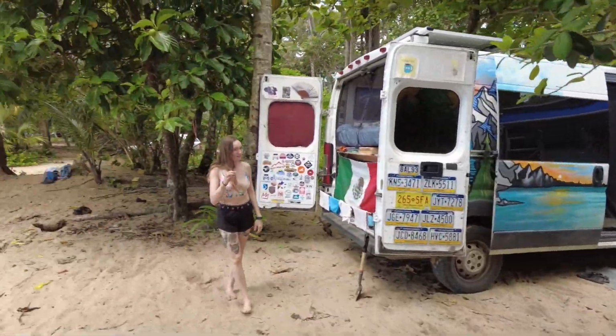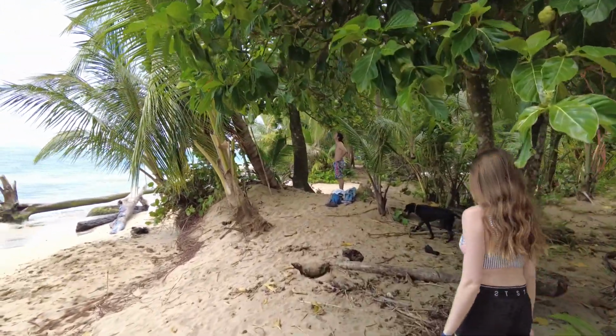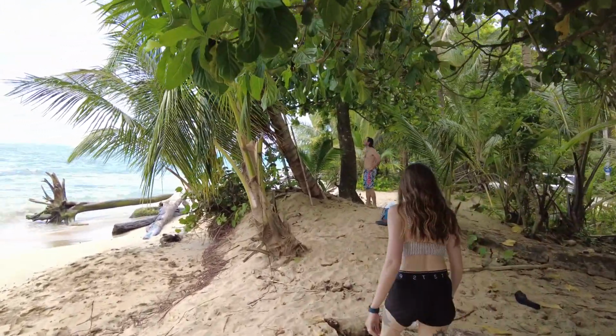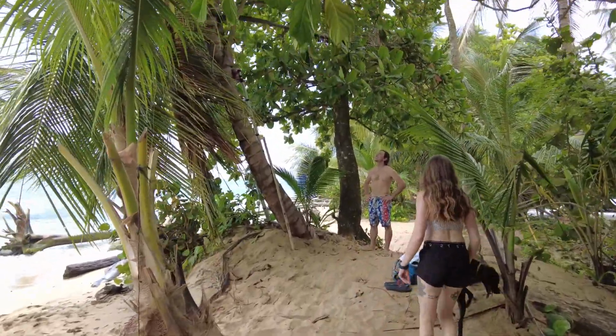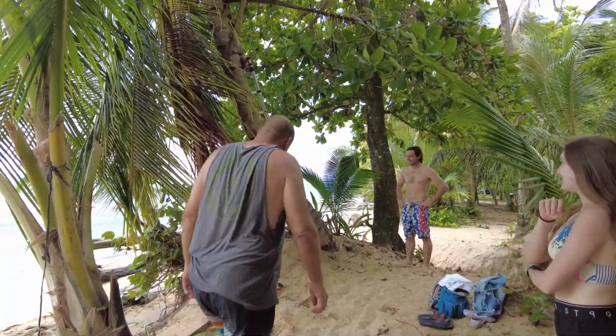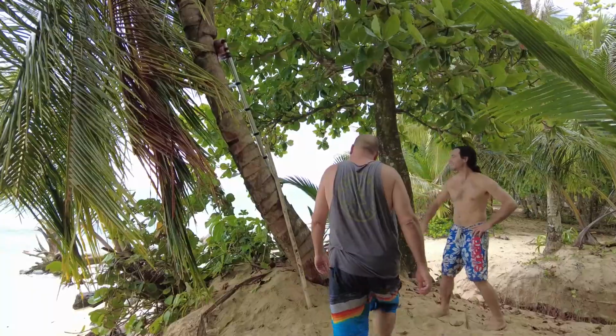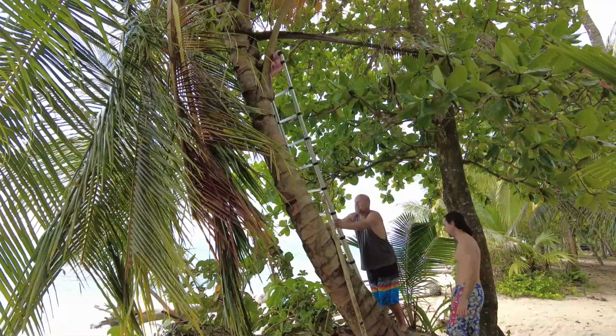Oh. So it looks like they have accepted the coconut challenge. But there will be no tree shimmying or axe throwing. It looks like they're using a ladder. Oh my god! That is really, really high. I didn't expect it to be that high. Oh. Oh my gosh.